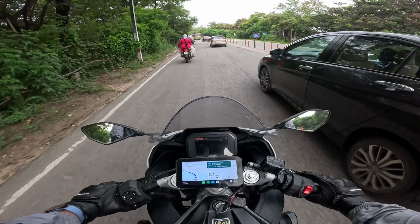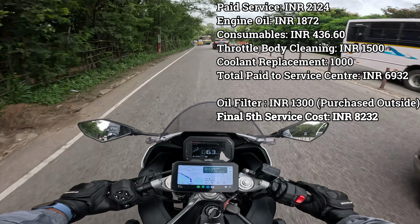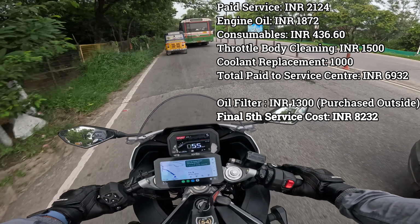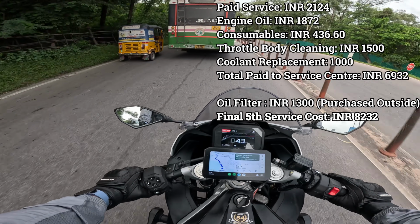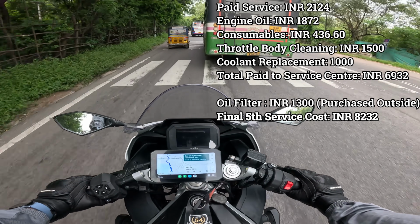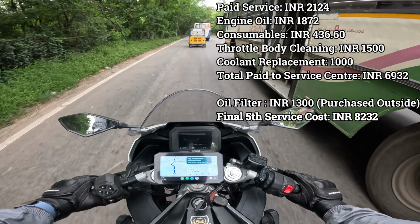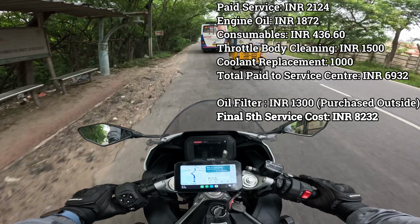And if you are thinking the costs were on a higher side, yes, it can be, but for every person the cost will not be the same. Let me be clear about that, because my bike required throttle body cleaning. Your bike may not require a throttle body cleaning. I did not require an air filter. You might require an air filter on every service. I changed my entire coolant with a new coolant that cost 1000 rupees. For you it might not be the case, so the cost will very much vary.